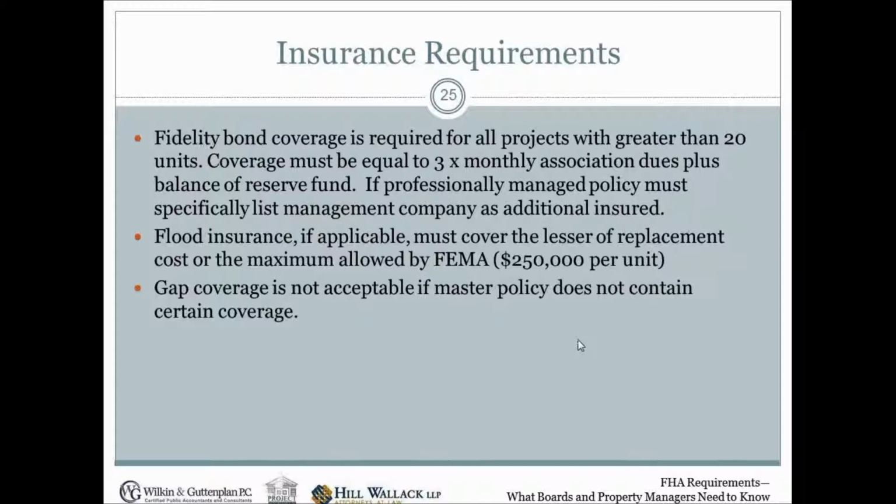Beyond the limits of coverage, the issue of providing fidelity coverage for managing agents has created some problems. The FHA guidelines originally mandated that the managing agent had to maintain a separate crime policy. This would have been a duplication in coverage and expense, and contrary to state law, in certain states which require that the association must provide coverage for the managing agent.